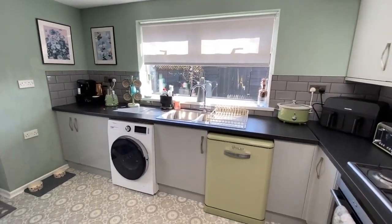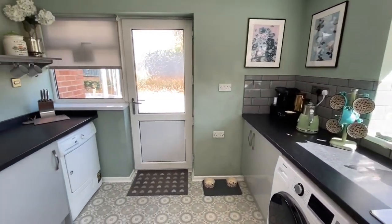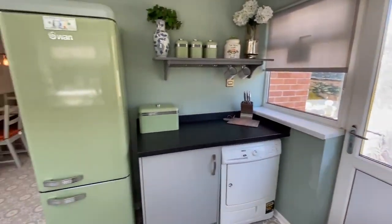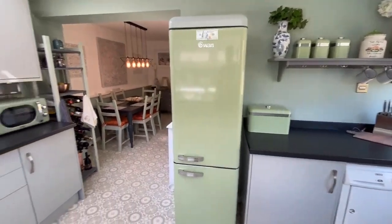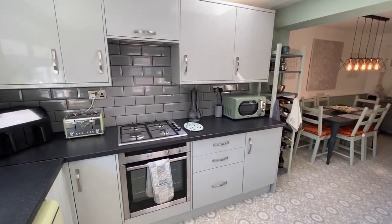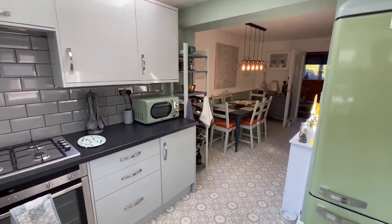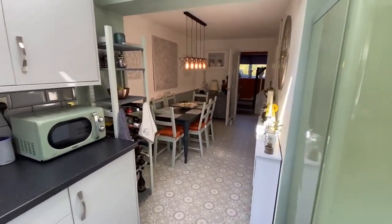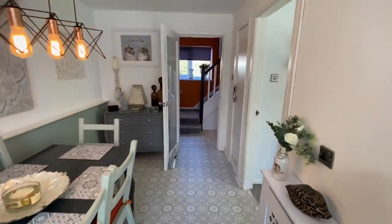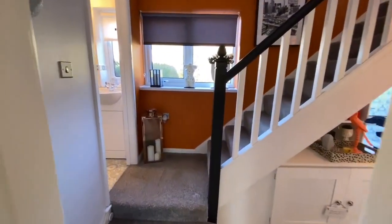Not only is the big window at the rear overlooking the south-facing garden, but there's the window and double glazed door leading out into the garden, and I'll take you out there to conclude the tour later. Integrated gas hob under oven and cooker hood in here, lots of space for a fridge freezer, and there is plumbing for a washing machine. Let's walk back down through the dining room or dining area. Let me take you upstairs.